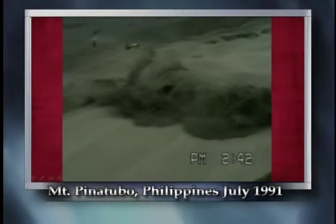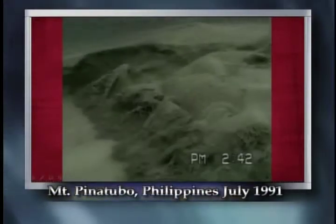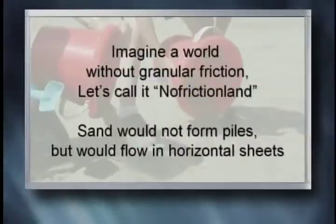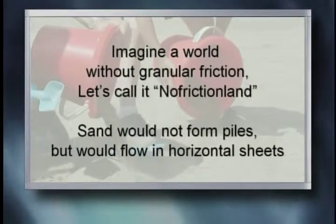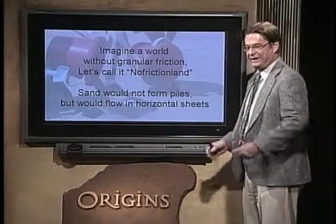They're shear thinning. They lose their viscosity as they move and they get agitated. And the agitation creates this amazing property. And so I've started to think about high-speed, low-friction flows as I looked at these mud flows. Imagine a world without granular friction. Let's call it no friction land. All right. Sand would not form piles. What would happen? As you pour it, it would shoot out as sheets. Okay. Now, here's what I imagined. I imagined little springs between sand grains, and as the sand grains fall onto the surface, the springs keep them separated, and you disperse your sand as it goes into frictionless flow.